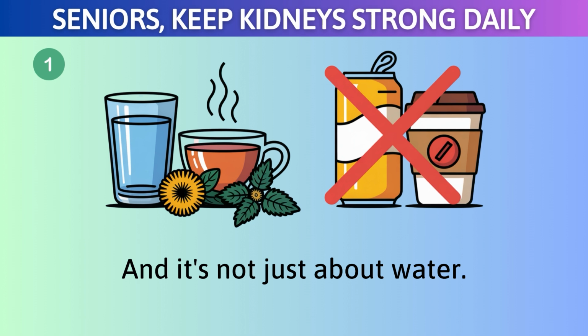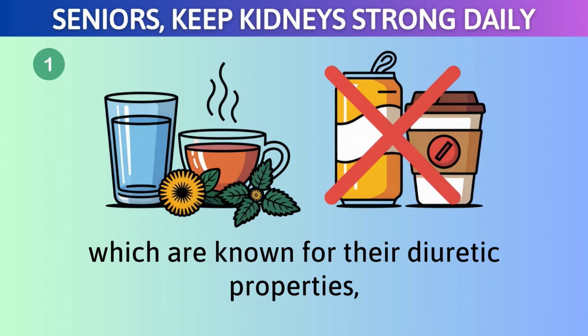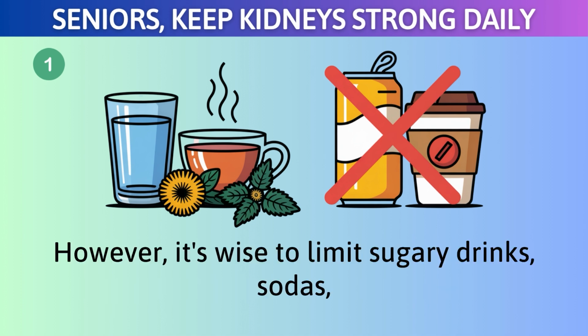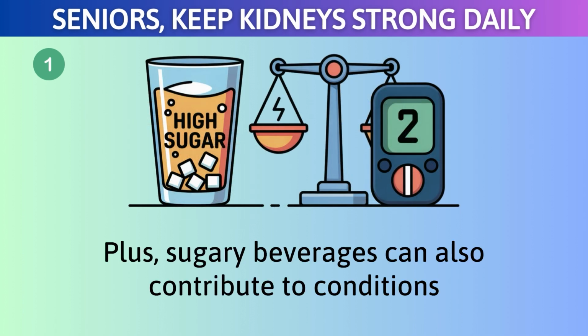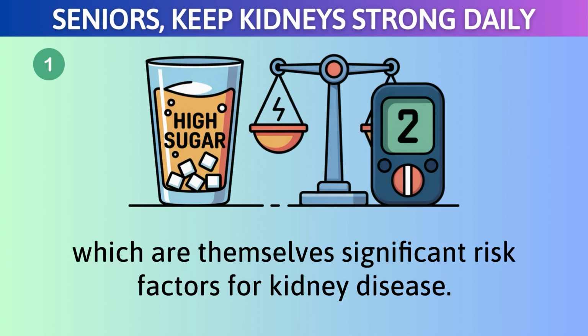And it's not just about water. Other fluids like herbal teas, think dandelion or nettle, which are known for their diuretic properties, but do check with your doctor first, can also contribute to your daily intake. However, it's wise to limit sugary drinks, sodas, and excessive caffeine, as these can actually dehydrate you or put extra strain on your kidneys. Plus, sugary beverages can also contribute to conditions like obesity and type 2 diabetes, which are themselves significant risk factors for kidney disease.